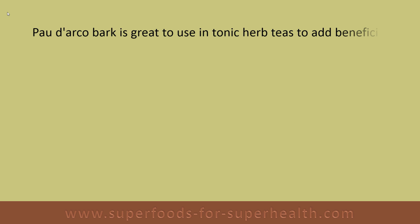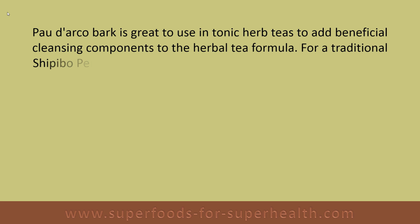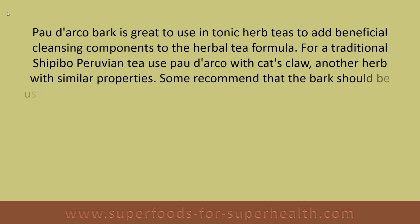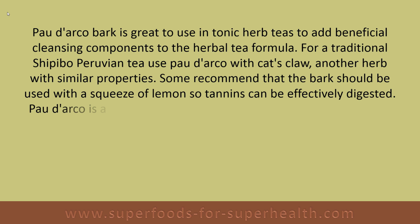Pau d'arco bark is great to use in tonic herb teas to add beneficial cleansing components to the herbal tea formula. For traditional Shipibo Peruvian tea, use Pau d'arco with cat's claw, another herb with similar properties. Some recommend that the bark should be used with a squeeze of lemon so tannins can be effectively digested.